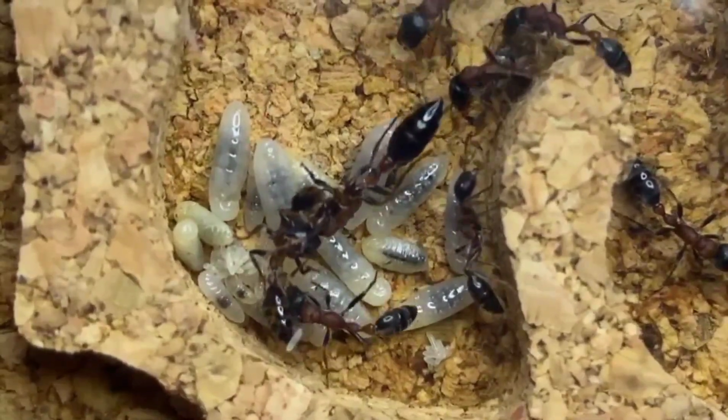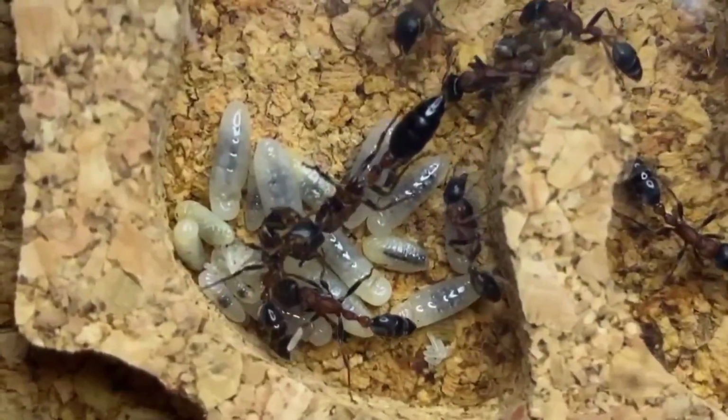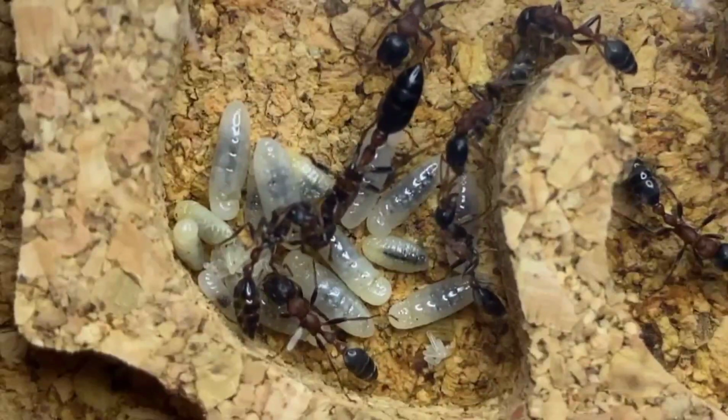But they're also so good at chewing, they can actually chew through acrylic and other materials like 3D printing. So that's something to keep in mind when you're picking out the right nest for them.